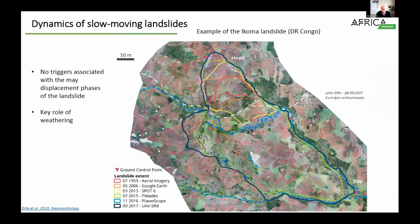Here, this is the red delineation, and then it grew through time. Recording all the phases of human development, and with investigation also in the field and discussions with local inhabitants, we could reconstruct the history of the landslide and show that the activity of the landslide is not associated with any specific trigger. So no specific rainfall periods, more humid periods, nor earthquake activity, stressing the control here of weathering and hill slope evolution.